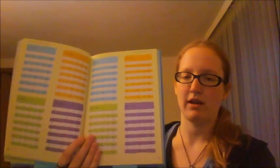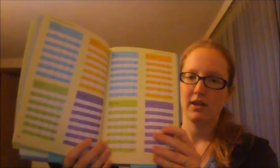Right, moving on. If you're getting into multiplication, you're a third grade teacher, it has really nice visual tables for that. Again, I think this is meant to be more of a parent to child companion, but I don't see why you wouldn't want to use this in your classroom because it's just a really good reference that you can use.